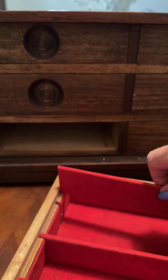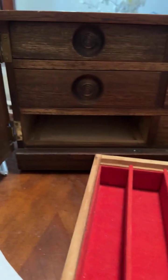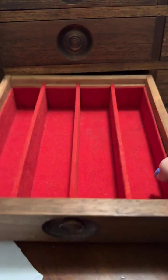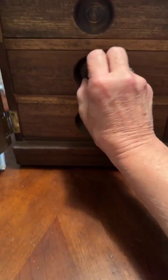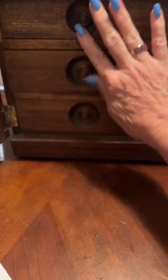Come on, divider. So it's dirty too and needs to be cleaned up, but I mean, not that dirty. It's not that bad. That drawer's a little different. Then we've got this drawer.